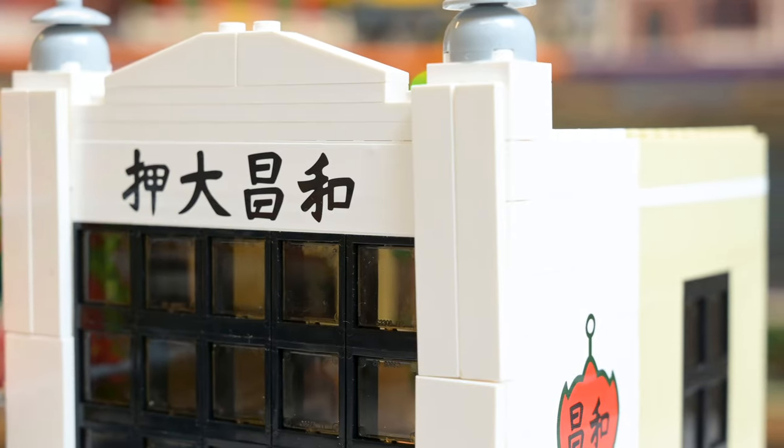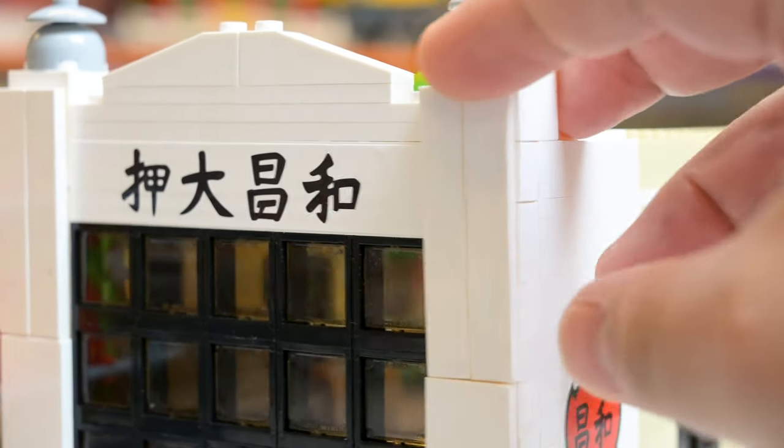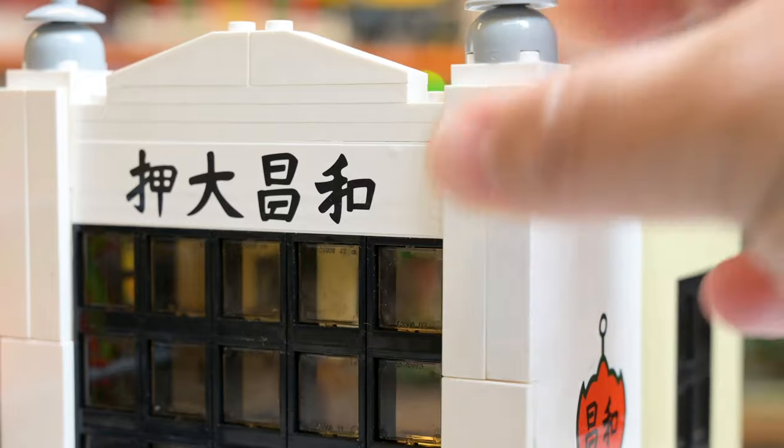Now, it's kind of interesting how they did the upper floor here on the side. They kind of tiled it off. It is a little bit loose on this top part here, but I still like the fact that they kind of hid or had a different look than just bricks stacking up on top of each other.